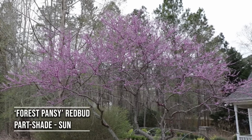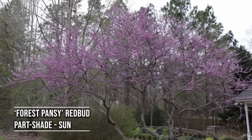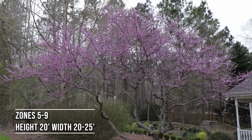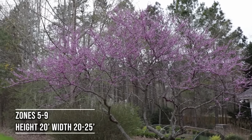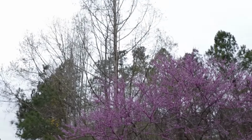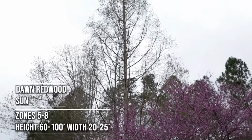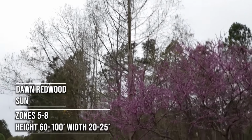This is my real showstopper tree every year. This is a forest pansy redbud, and it's about 23 years old now, and it's pretty spectacular when it's in flower, which they're pretty much fully open now, and then it leaves out purple. It'll be part of my redbud video when I do that. This tree that's above it here, this is a dawn redwood, and it's a really beautiful tree. I really like this tree in the winter time when it doesn't have foliage on it. It's just a perfect specimen.